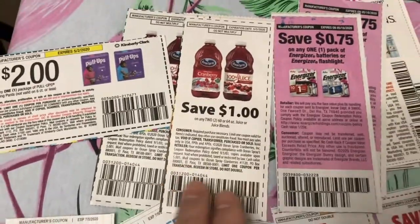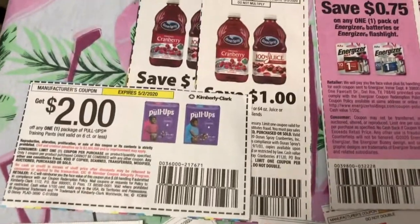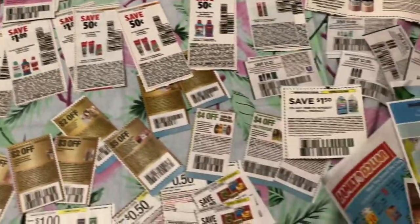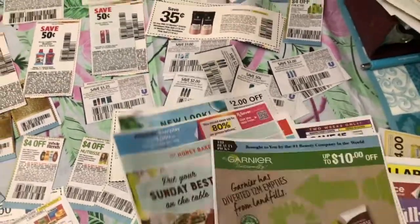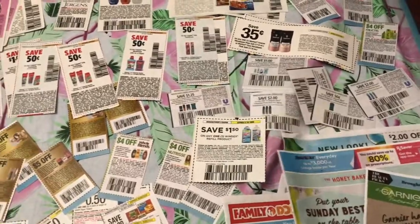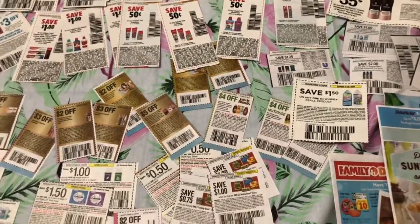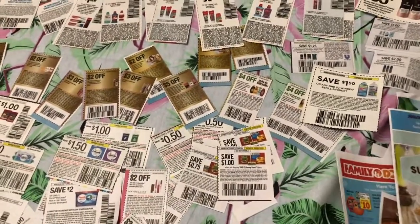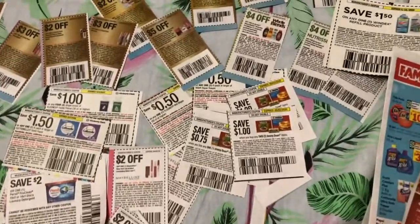for cranberry juice. We're drinking cranberry juice. Coupon for pull-ups diapers, and many more that I need to cut. And later I'm gonna show you guys my coupon book and how I organize it. So I'm gonna continue cutting because I still have like 3 or 4 that I need to cut.